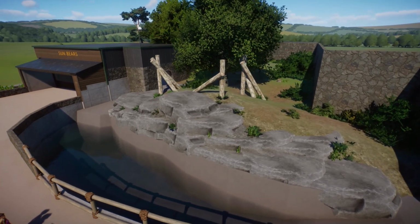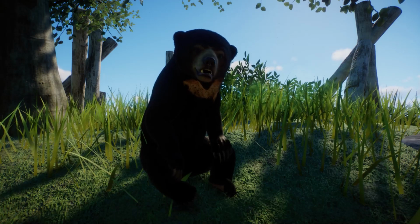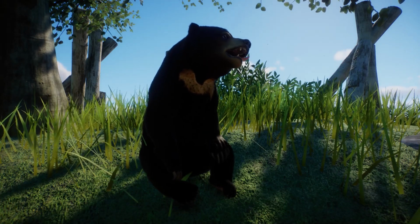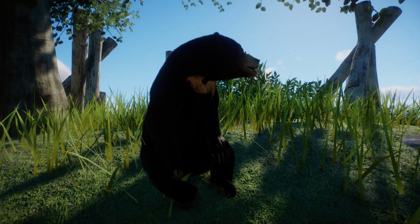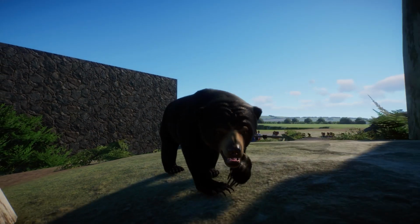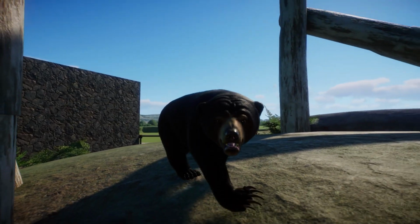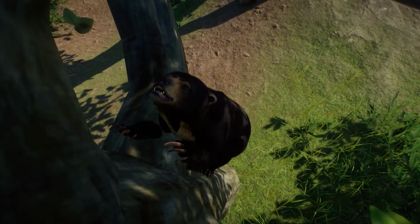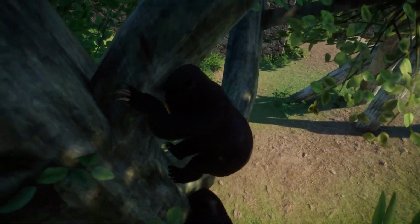Now, I don't know about your sun bears, but my ones certainly like to go swimming a lot. They tend to go from their pool to the tree and then to sleeping. They don't seem to do anything else, which is a bit of a shame. Let me know in the comments below if your sun bears do the same, or if maybe the animations need a little bit tweaking, but I'd certainly be interested to find out.